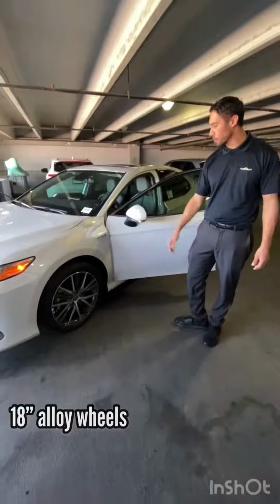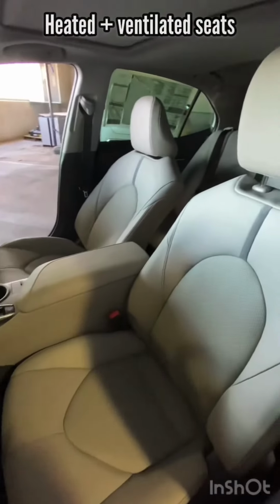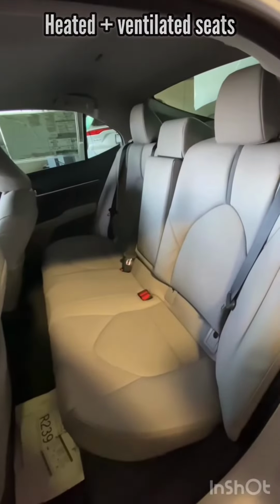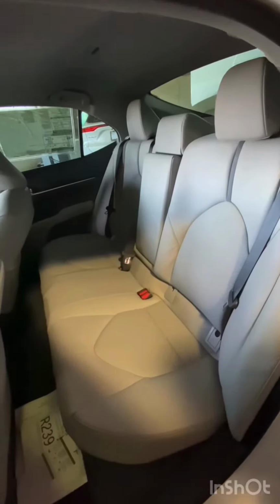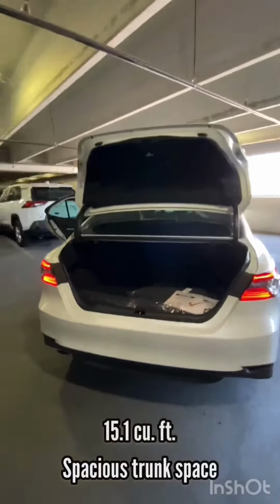Beautiful alloy wheels. This one is the ash interior, which is quite nice. Heated and cooled perforated leather seats, both the front and the back. So it has a very expansive trunk with quite a lot of cubic feet for all of your items. All right, so as you can see, the XLE trim for the Camry Hybrid has quite a few nice features on it.